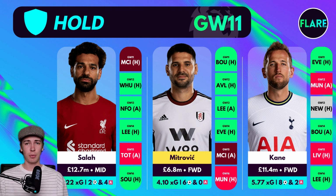Yes, as we touched on, Tottenham away in Gameweek 15 is a bit difficult, but then Southampton at home in Gameweek 16, another fairly promising fixture. So for me, probably not worth the transfer out right now, as he's got good fixtures from now until Gameweek 16. Yes, he's not been amazing so far this season, but with 6 goal contributions or attacking returns so far, still a decent output. He's had a 3.22 xG, which also ranks fairly highly amongst all players so far this season.